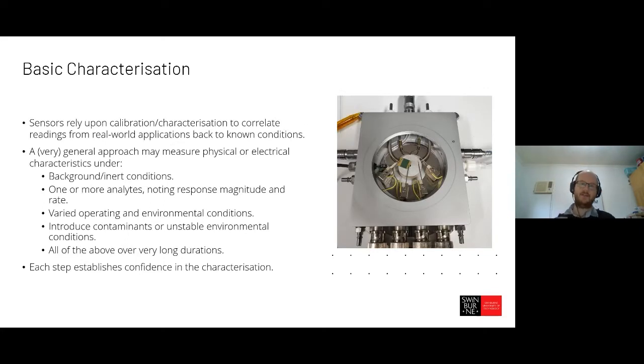So in terms of basic characterization, this is what you need to do in order to make use of any sensing device you've developed, right? Until you characterize your sensor, you really can't say much that's conclusive about its use. If I take a device I haven't characterized, put it out in the field, and I observe some change in its output, without calibration, I have no way of knowing what that information is telling me.